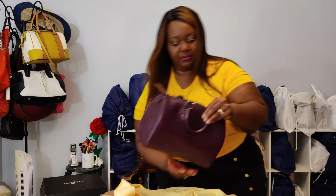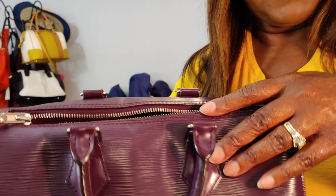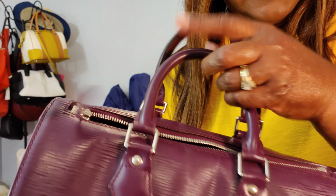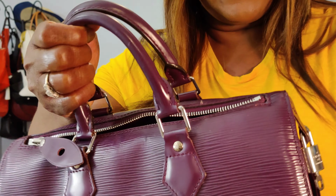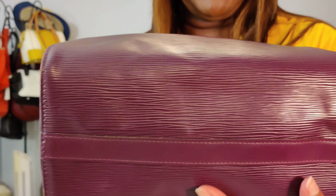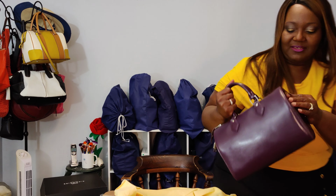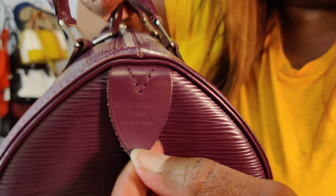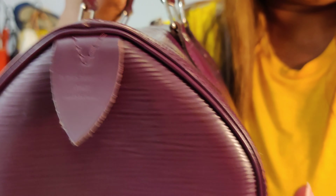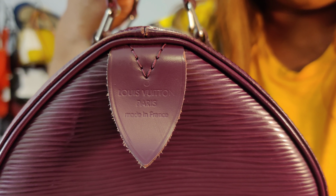It does have a little bit of creasing here. I don't know if you can see that. And like the lady at the Louis store said, that's just normal wear and tear. That's going to happen. It's a little bit of creasing, but other than that, I think the bag is in great condition, especially for the price that I paid. I'm very happy with it. Very happy to have it in my collection. It does say Louis Vuitton, Paris, and made in France. Right there. Let's see if that focuses. Louis Vuitton, Paris, made in France.